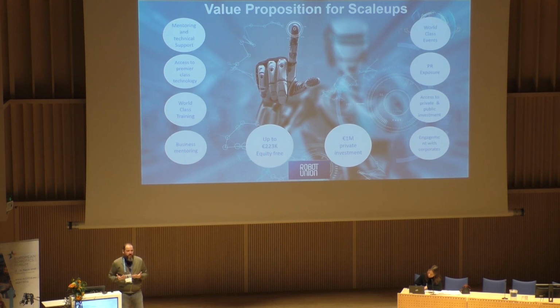This is not the first acceleration program that we run, and the companies, when entering our acceleration programs, they usually apply because of the money. But when they finish the acceleration program, what they most value are the services that they receive. Among the services, on one side, in the product acceleration, the companies will receive mentoring from the research organizations in our consortium. They will also receive access to the facilities of these research organizations.